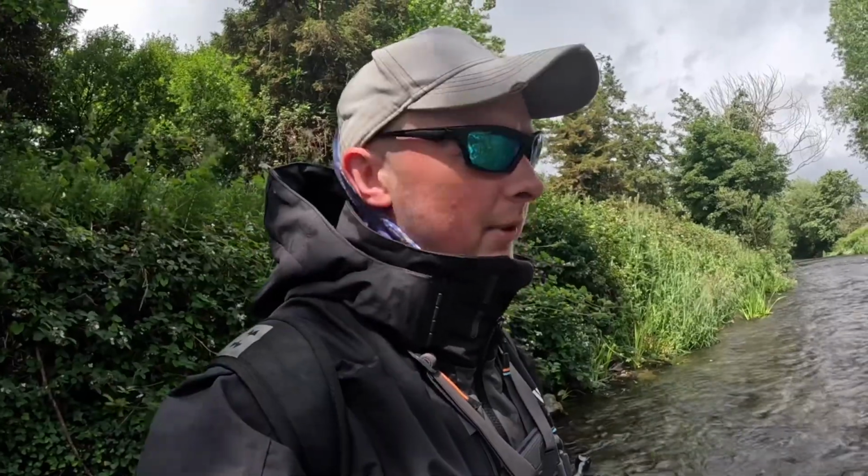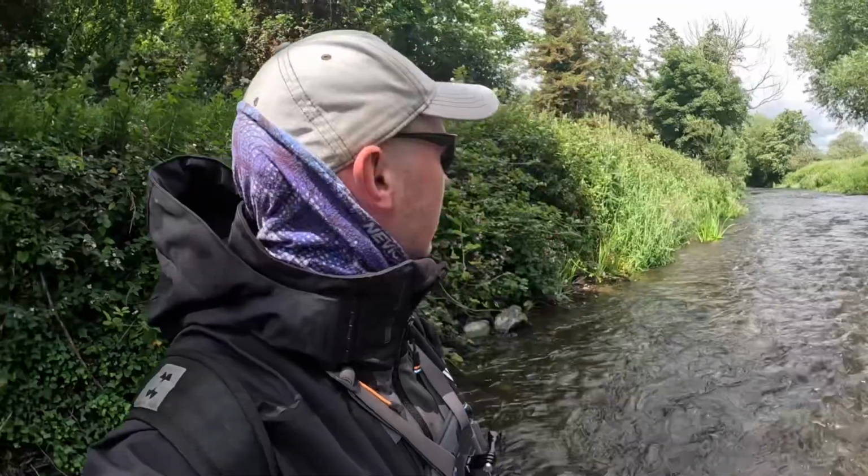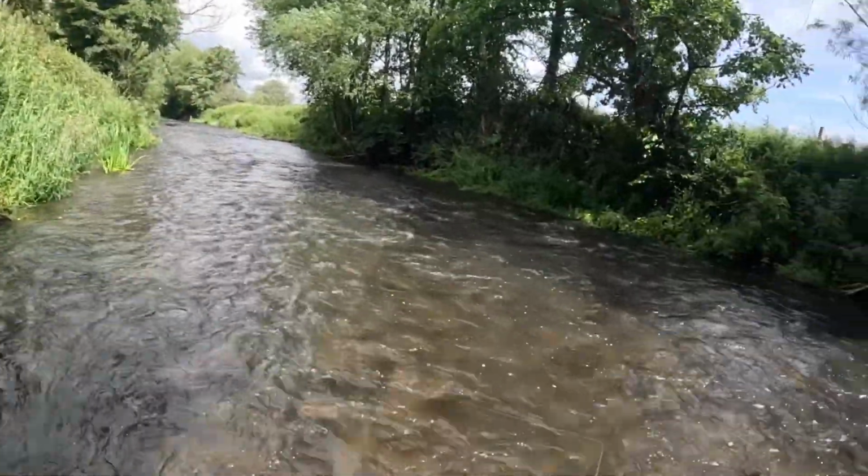And Ireland is full of places like this, you know. Just get out, have a look yourself. I get a lot of messages of lads asking where's this, where's that, but to me the best thing about fishing is going out and finding it yourself. You know, it's way more rewarding when you get your fish after locating these things yourself. It's savage.